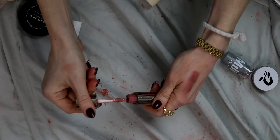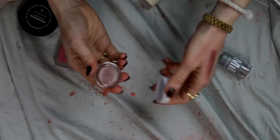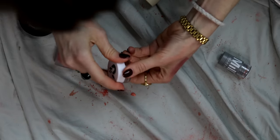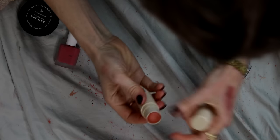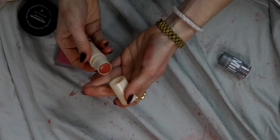This is the Danessa Myricks bread and butter. I'm gonna declutter that. Inferno, yeah, she's done. Fume is brand new. Gonna hold on to that. And then here we have Guava. Oh my God, it's so good. I love it so much from Persona.